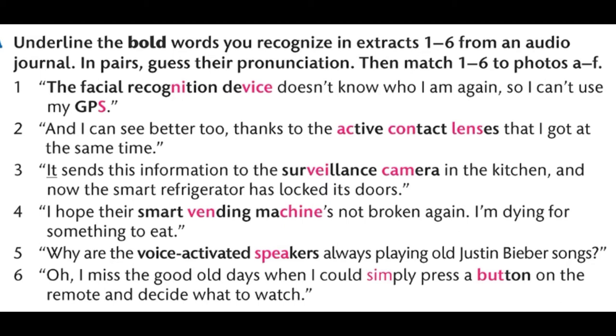Number five, why are the voice activated speakers always playing old Justin Bieber songs? And number six, oh, I miss the good old days when I could simply press a button on the remote and decide what to watch.